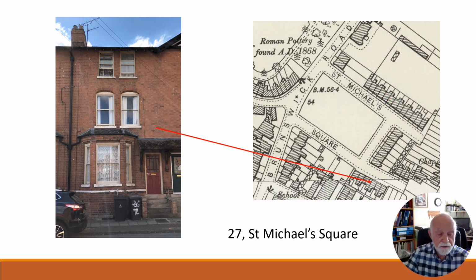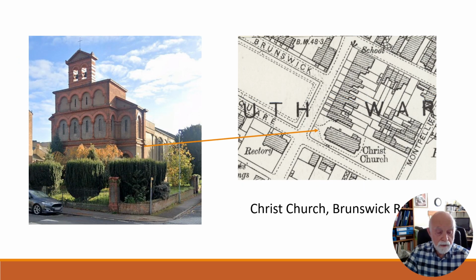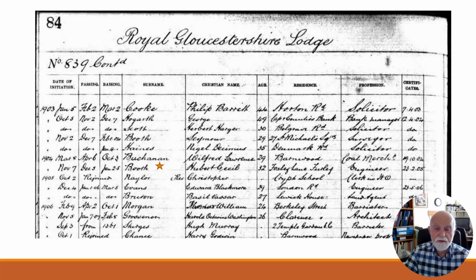In 1903, at the age of 31, he married local girl Charlotte Mary Pearce, the daughter of Francis Tring Pearce, who was the director of the Gloucester Millers, Priday, Metford & Co. The Pearces lived at Lorraine House in Park Road. The wedding took place at Christ Church in Brunswick Road on 24th of January 1903. At this time, he also joined the Royal Gloucester Lodge as a Freemason.